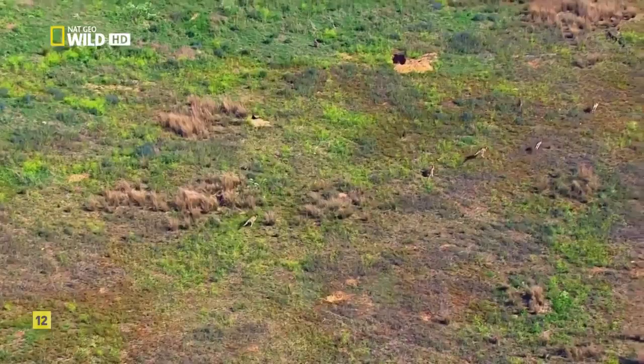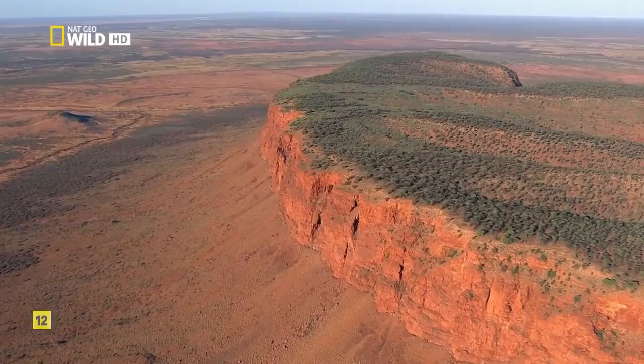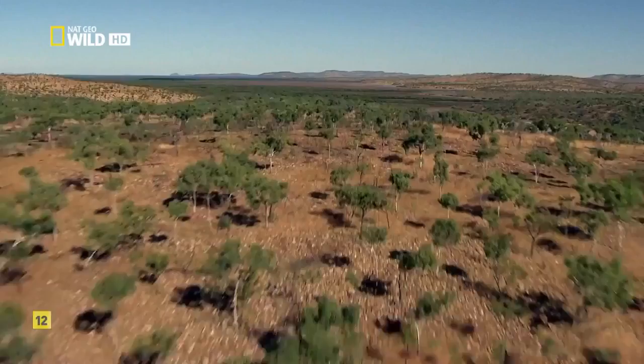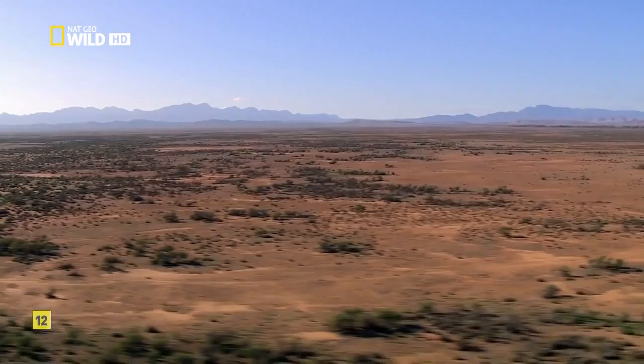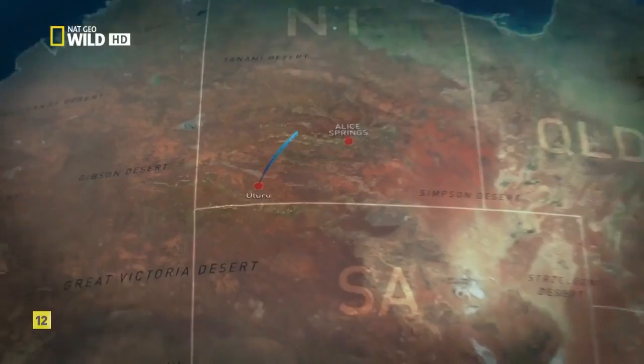But Australia wasn't always this way. For the last 30 million years, the lone continent has been slowly inching toward the equator, growing ever hotter and drier. Once upon a time, it was a greener, wetter place. Leaving the arid center and heading 1,000 miles to the Queensland coast, there is one remaining sliver of this bygone era.